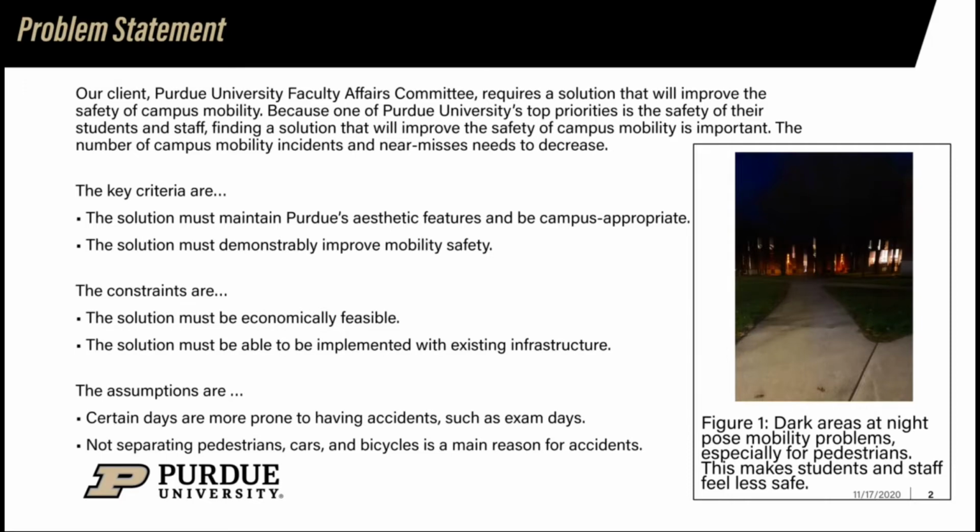Key criteria assert that our solution should maintain Purdue's aesthetic features and be campus appropriate, and the solution should also demonstrably improve mobility safety. The constraints are that our solution must be economically feasible, and the solution must be able to be implemented with existing infrastructure. Assumptions include that certain days are more prone to having accidents, such as exam days, and also not separating pedestrians, cars, and bicycles is a main reason for accidents.